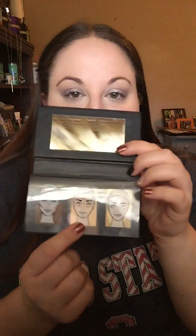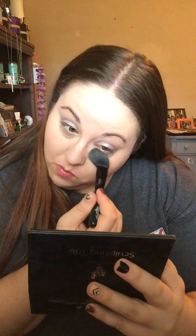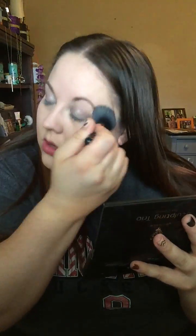So I'm going to use this middle brightening powder to set under my eyes. I just take a little fluffy brush like this and dip it in there and set. Now I'm going to do this everywhere that I put the concealer, which I just realized I forgot to do my nose. This is what happens when you're blind. You can't see things. Okay, so back with this powder. Set the other eye. I'll put some on my chin and on my forehead. Okay.